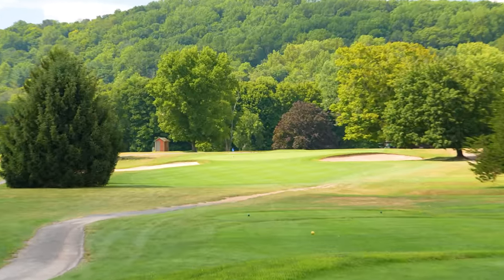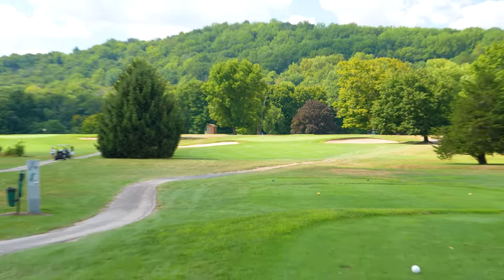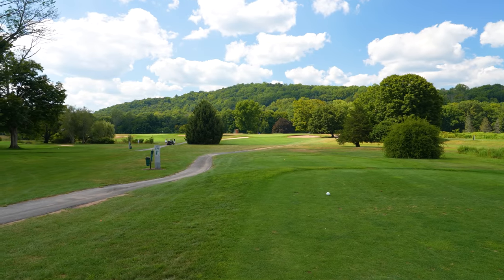We're on number five, our first par three of the day, 207. Nice little backdrop right there, front left corner. I think I'm gonna go smooth 5-iron here. It's asking a lot out of the six.